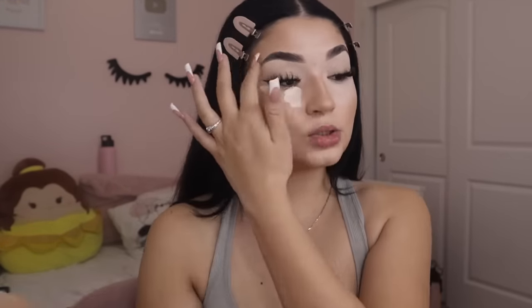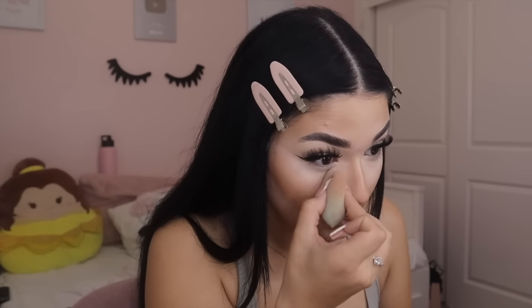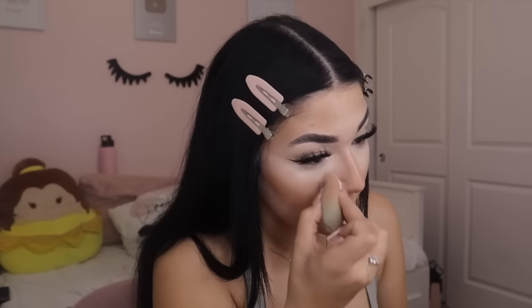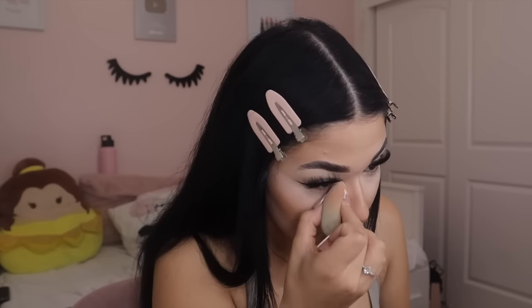So I kind of leave my bronzer looking like this. It looks a little crazy right now, but I add blush after, and that's why. I also snatch up my nose contour with the concealer and not powder, because I notice that powder sometimes when I bake or when I put it on my nose, since my nose is kind of textured, it stays on there.